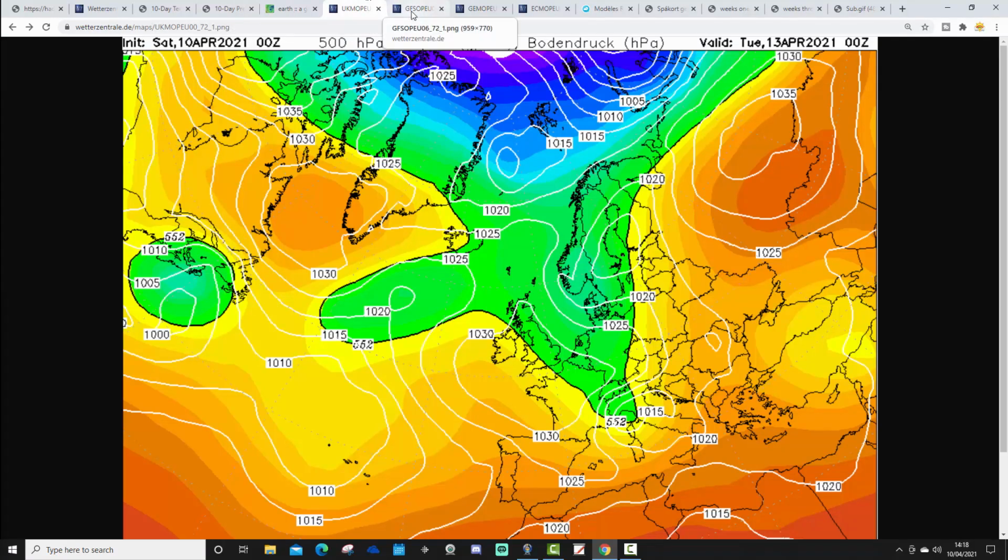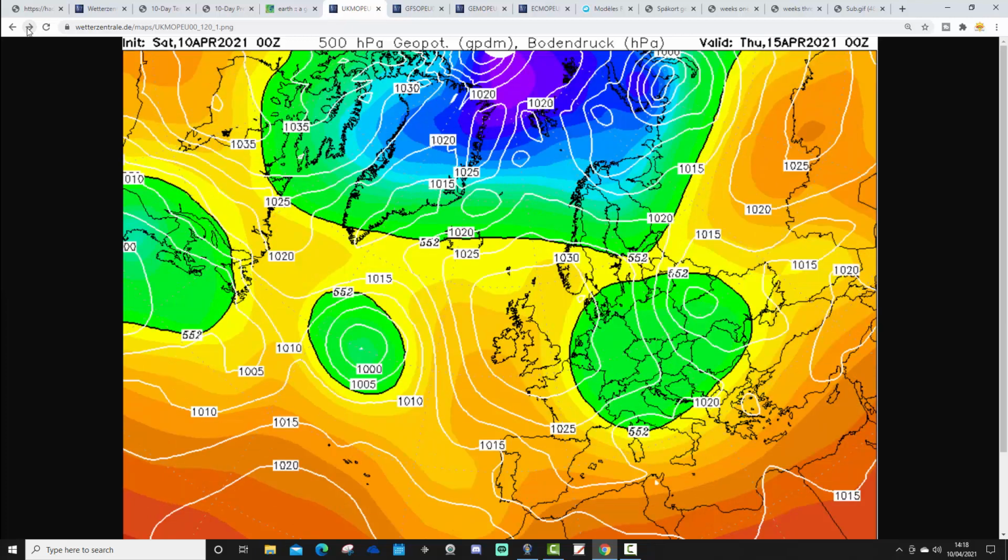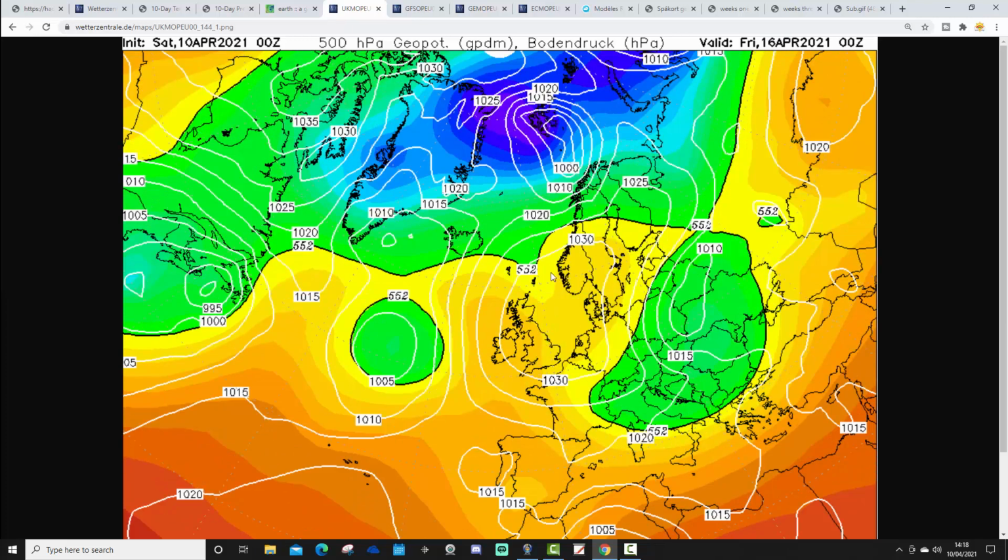Right, so this is how UK Met is looking for Tuesday. High pressure will be building across the country on Tuesday, bringing lots of dry and fine weather with it. As we go through into Wednesday, Thursday, and indeed Friday, high pressure will be in control. This is gradually going to start to lift the temperature up by day. So I think we will see a recovery in temperature from a cold start to the week.